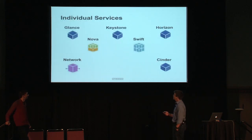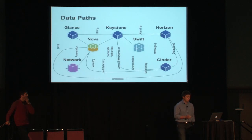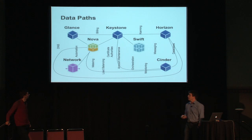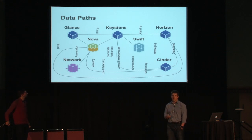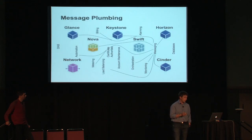Turns out, OpenStack's a little bit more complicated. There's lots of glue required. So let's have a look at these data paths again. For each of these, you're going to want to be securing either end. You need a good understanding of what's going to happen in the middle. You need to understand what's going on and how everything interacts with the other components in this whole stack, in this whole ecosystem. So let's have a look.